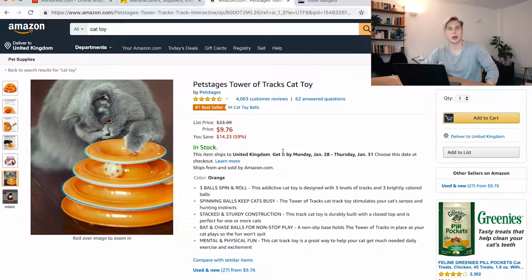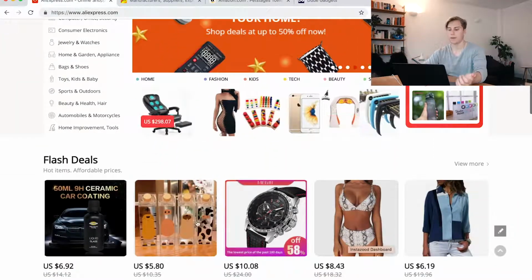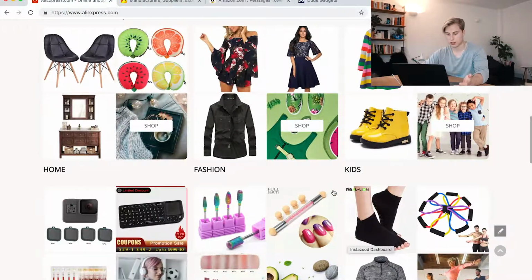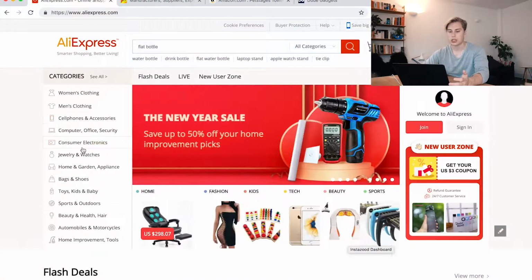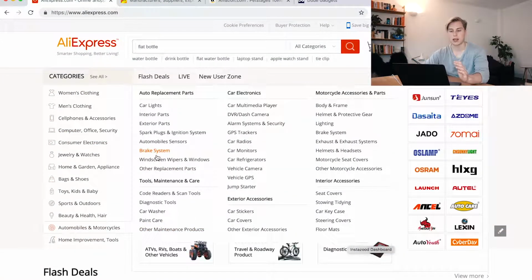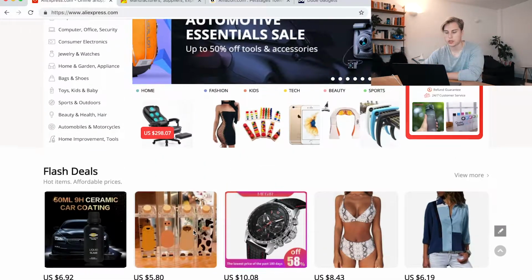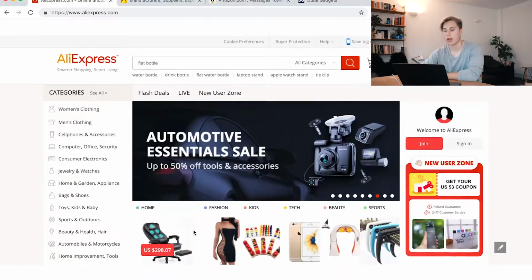Now, I'm assuming that the majority of you have heard of things like AliExpress and Alibaba, but a lot of people don't realize that you could use it in this way. So AliExpress, for example, if you haven't heard of it, that's fine. AliExpress looks exactly like this. This is AliExpress, which is essentially the Amazon of China. So everything on here is listed either by factories or people in China who buy from the factories. So everything here is really, really cheap.